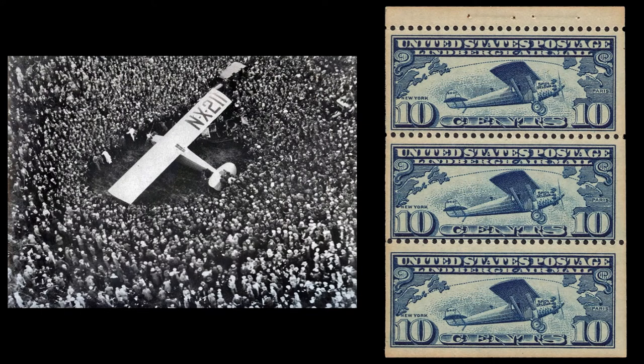Here is a booklet pane of 3 stamps. If you ever see one with the wide margin or selvage at the bottom, grab it. The Scott catalog value for a complete booklet like that is $11,000.